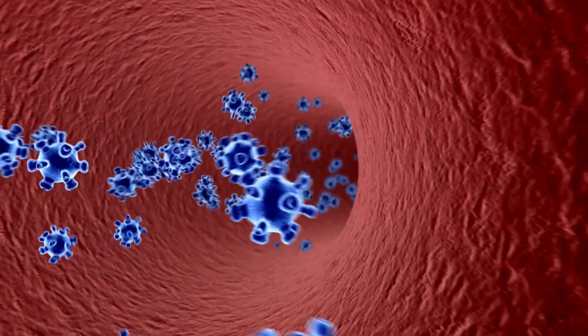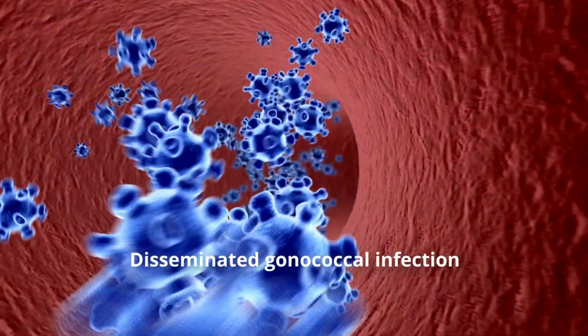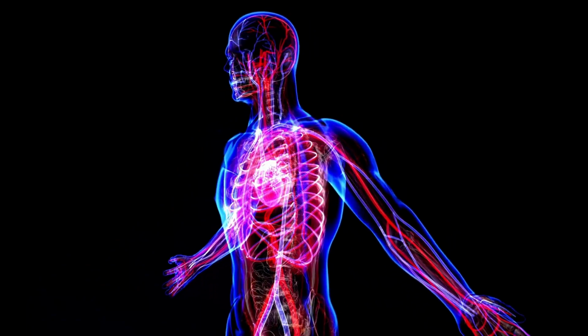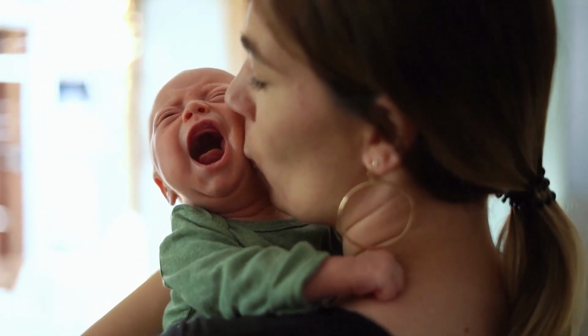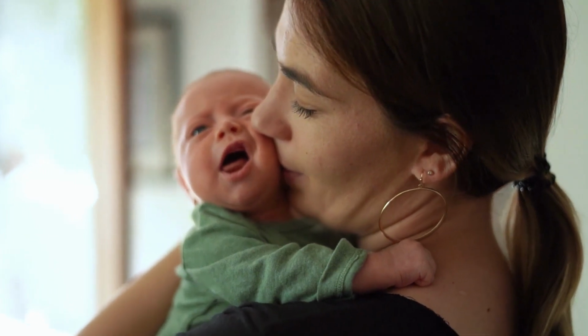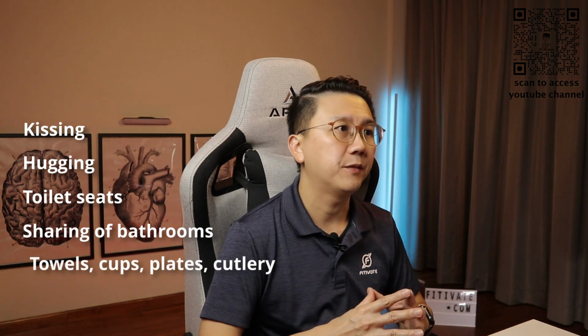or the eyes. In serious cases, it can even spread within the patient's bloodstream, resulting in a condition known as disseminated gonococcal infection, where the bacteria can infect distant sites of the body like the skin, the joints, even the heart or the brain. The infection can also be passed from a pregnant woman to her baby, and without treatment, gonorrhea can cause permanent blindness in a newborn baby. The bacteria cannot survive outside the human body for long and is not spread through kissing, hugging, toilet seats, or sharing of bathrooms, towels, cups, plates, or cutlery.